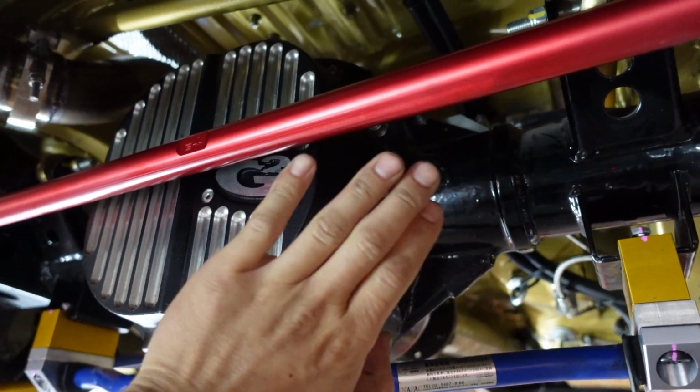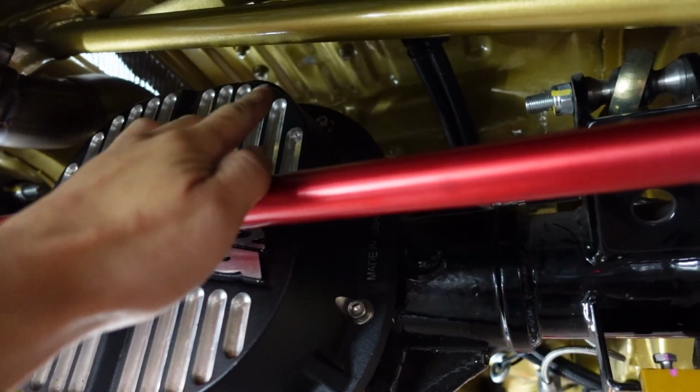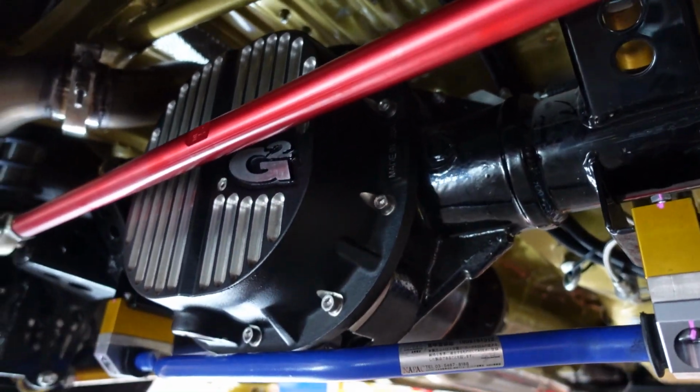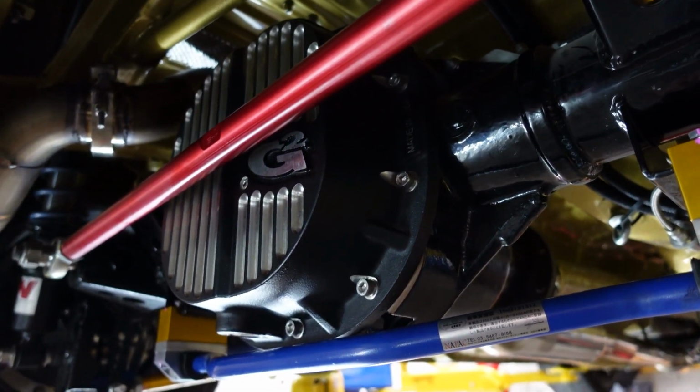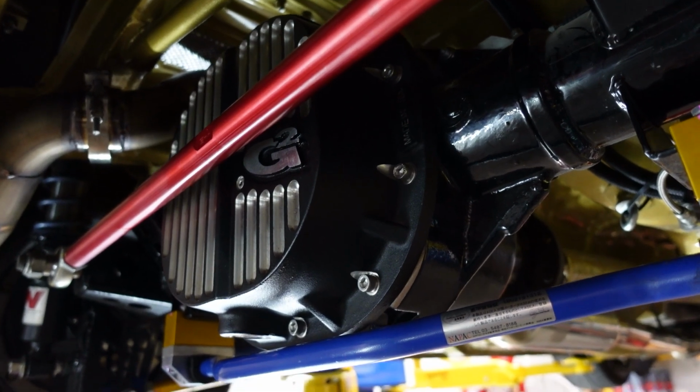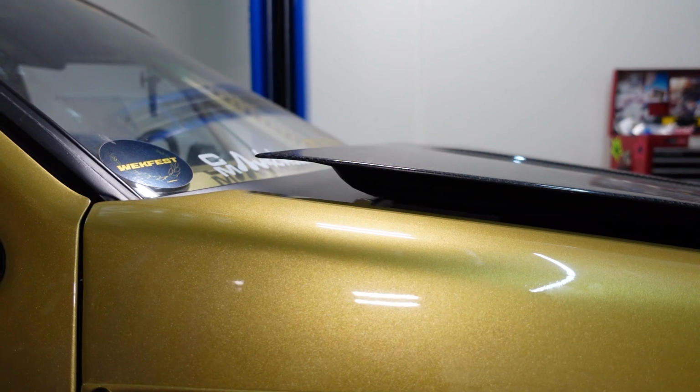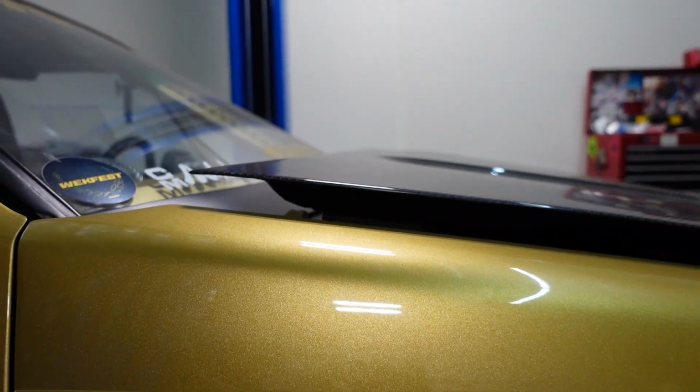This monstrosity, we also did a rear diff service. There is actually a dipstick up here for the rear diff. I believe this thing took 1.5 gallons of gear oil. I'm gonna repeat that one more time, 1.5 gallons. I believe 6 quarts of gear oil in this guy. You can see how much they had to space the hood up to get it to clear the engine cover.